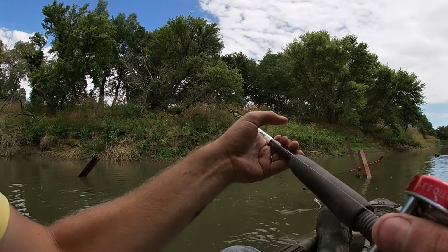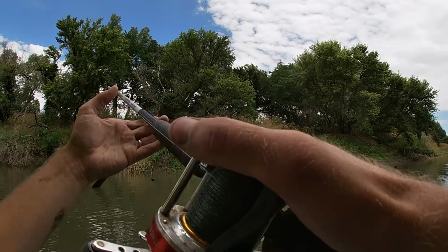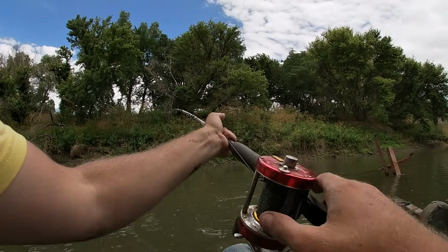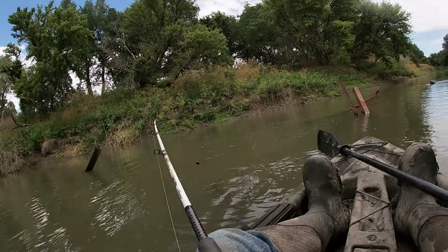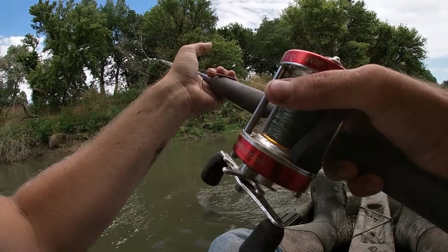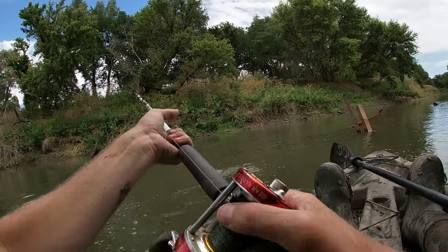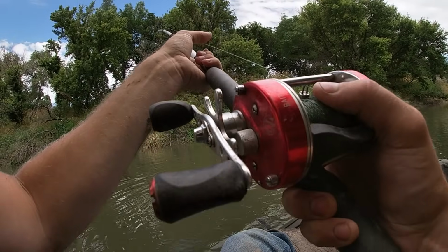But first off, we got to get this fish landed. Pretty nice channel cat here again, too. The quality today has been excellent. Let's see if we can get this fish in the kayak before we try to come up with a plan to get out of here. It's been a lot of fun this morning.